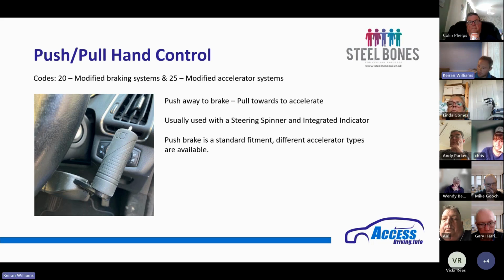The push away to brake, you push away because that's the way your body moves. So under braking, your body moves forward and that allows you to brake. You wouldn't want to be, under braking, pushing away and that then causing acceleration, hence why it's designed in that way. Takes a little bit of getting used to.